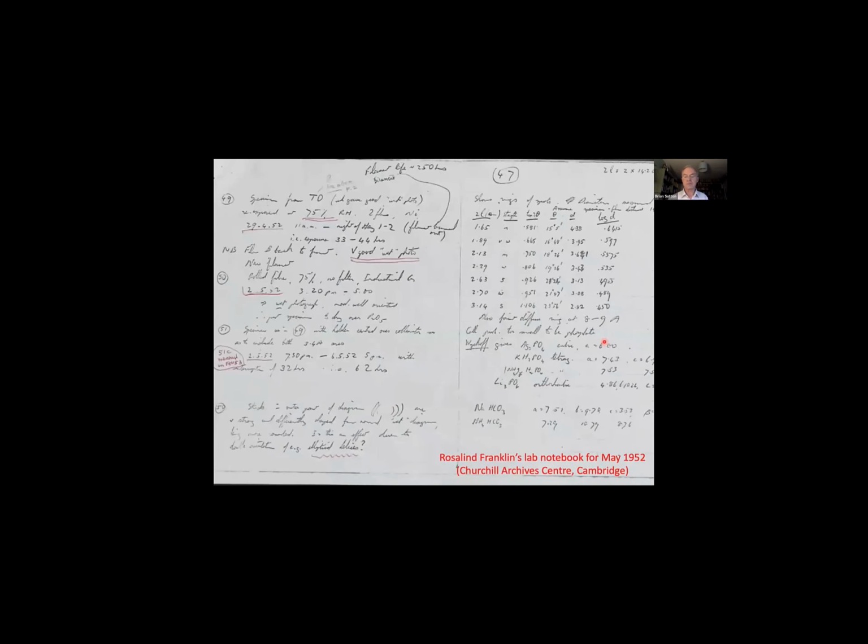Here's photograph 45 at slightly higher relative humidity. But as soon as you hit 75%, which you do with photograph 49, the pattern changes, as you can see from the pattern there to this X pattern, which of course we also see in photograph 51. So here are Rosalind's notes. I've got something in the way here.